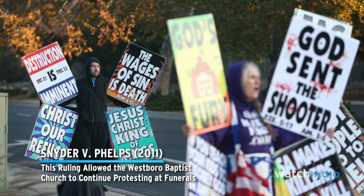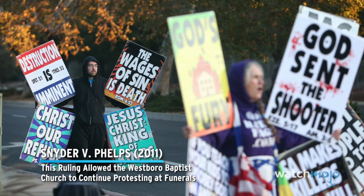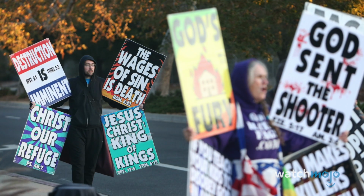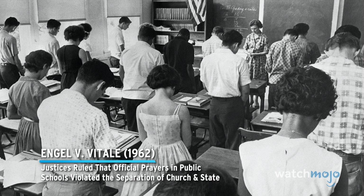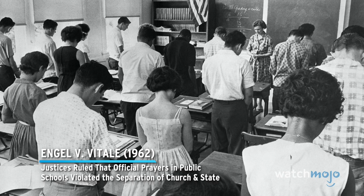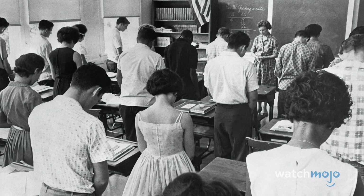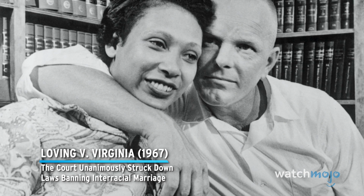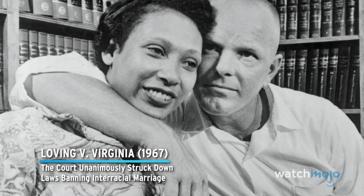Snyder v. Phelps. This ruling allowed the Westboro Baptist Church to continue protesting at funerals. Engel v. Vitale. Justices ruled that official prayers in public schools violated the separation of church and state. Loving v. Virginia. The court unanimously struck down laws banning interracial marriage.